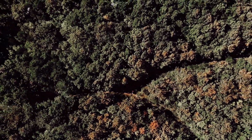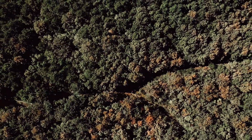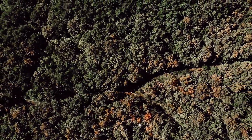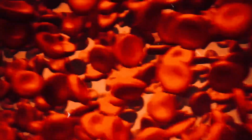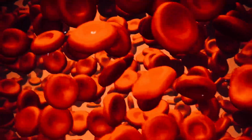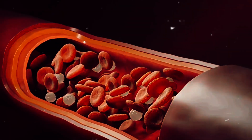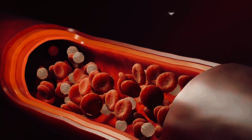It's a journey that is both grand in scope and minute in detail. As this oxygenated blood travels, it brings life and vitality, powering our movements, our thoughts, our very existence. The oxygen and nutrients it carries are the fuel our cells need to function, to repair, to grow. But this journey isn't one way.